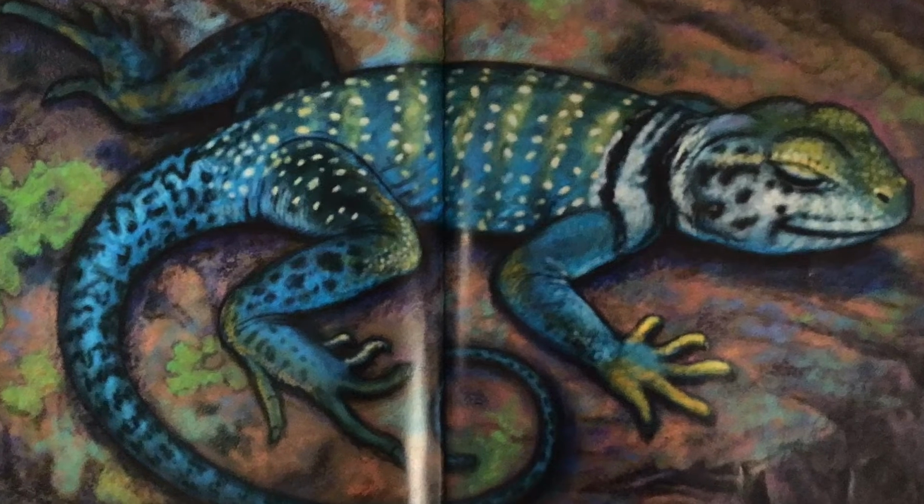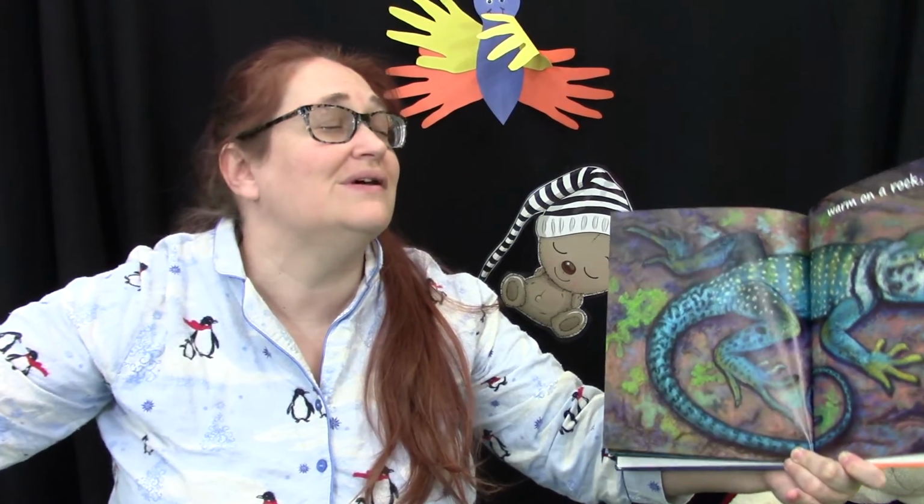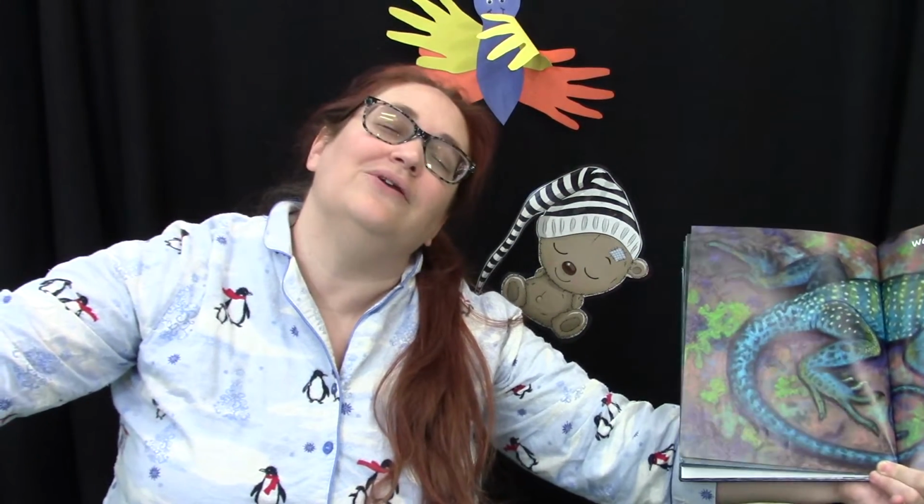Warm on a rock. Spread out like this lizard. On the ground on your belly, with your fingers spread and your feet spread. Can you spread your toes? Stretch out on your belly on the warm rock.